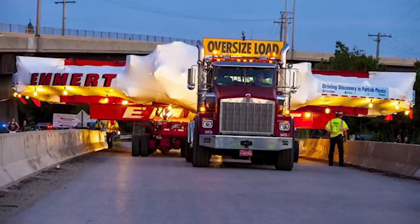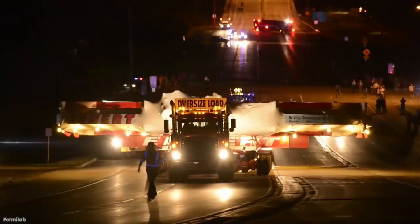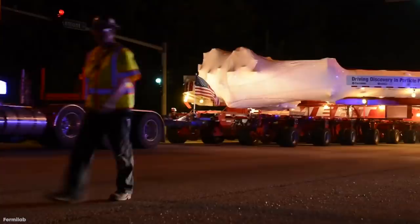But when you bring something as special as the Muon Electromagnet, you're sure to really pull in a crowd. To make the journey a bit more exciting, the barges and trucks revealed their locations to the world via GPS so anyone could follow along with the journey and maybe even wave hello from the side of the road. Luckily, the Muon Electromagnet didn't pick up any unwanted materials along the way.